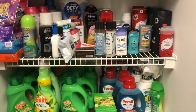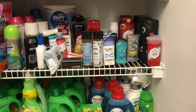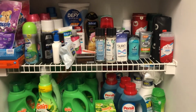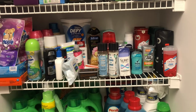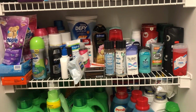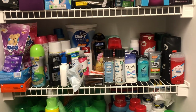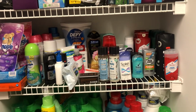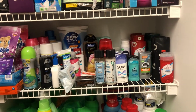I'll probably do a baby care one, because I have some diapers and things like that, and my youngest is not in pull-ups anymore. So I'm going to try to come up with some different gift basket ideas, and maybe this can provide some inspiration for you as well. Because with the holidays coming up, and anybody who has kids in school, if you want to get the teachers some gifts, maybe this will give you some inspiration as well.